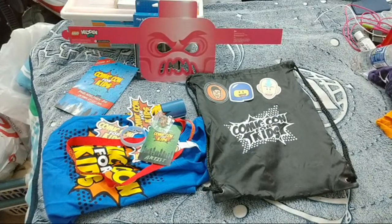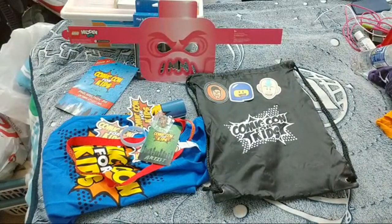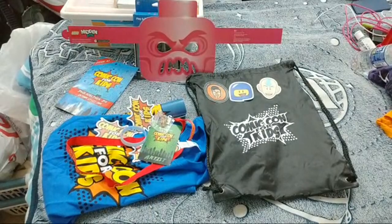Some even broke their TV because of the game. Oh, wow. It's crazy. But yeah, I did see about the black hole for Fortnite.